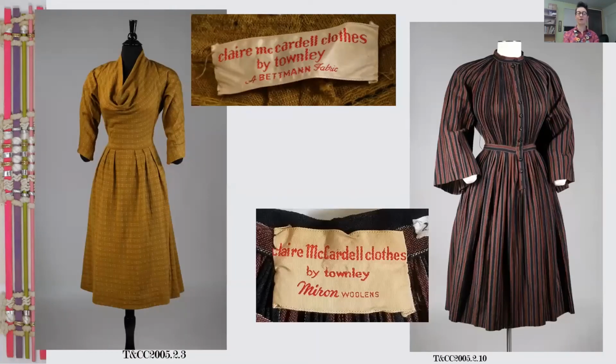McCardell didn't only put her name on the Townley labels. On a number of the pieces, we have a name indicating the company or individual designer who created the fabric. And while I will say that the names of fabric manufacturers were more commonly known and advertised in the mid-20th century, it's still pretty remarkable that she did that.